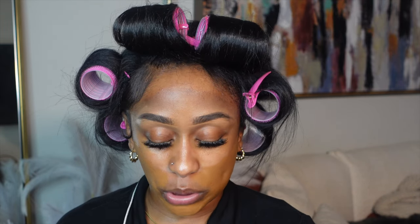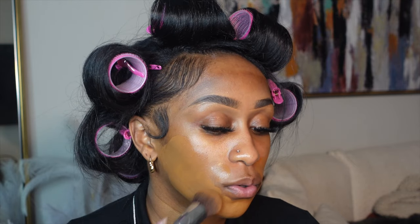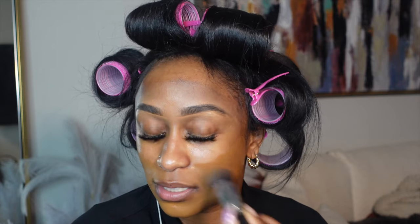To blend out my foundation, I do like to use a brush. I prefer to use a brush. So I'm just gonna be using this round foundation brush to blend out my foundation. It's literally called a round foundation brush. I think I got it off of Amazon.